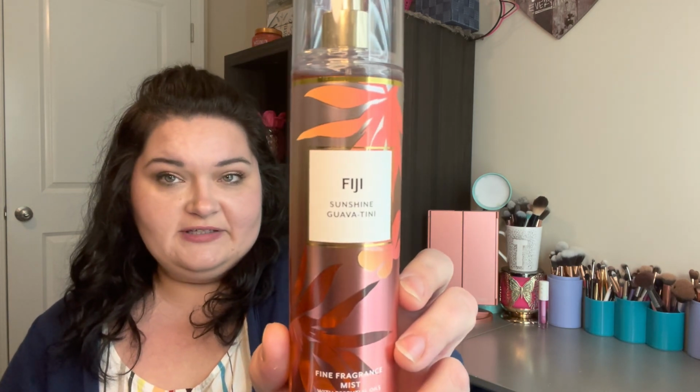Number 4, and all of these moved a little bit, but I think I have them in the order that I want them. So number 4 is Fiji Sunshine Guavatini.